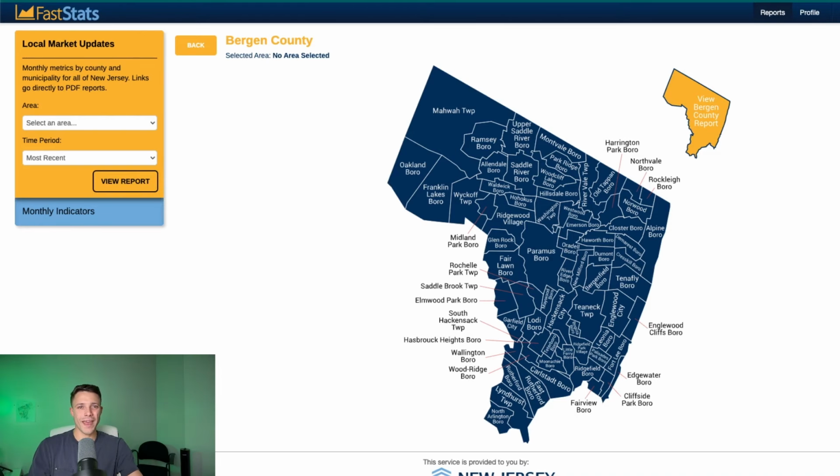Starting you guys off, we have the overall map of Bergen County. And as you can see, there are all 70 towns right here in front of you. And some of the bigger ones that really stand out, obviously Paramus, right in the middle, big one, Hackensack, Teaneck. Everybody knows Teaneck is absolutely huge, as well as Englewood right here. And then we got Alpine, very big town.